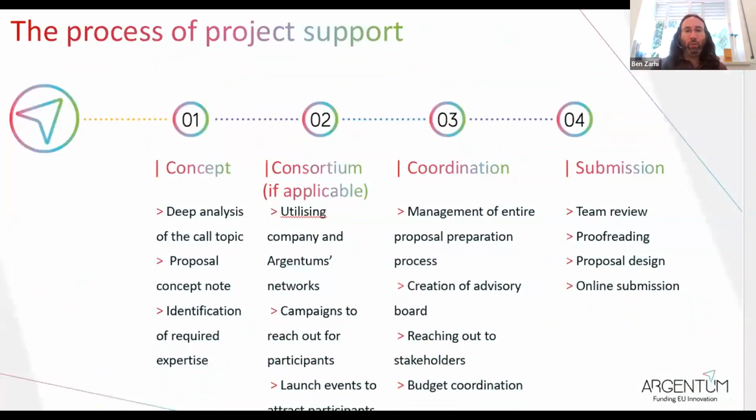Before we turn to the funding opportunities, just a quick word about our process of project support. This is true both to projects that require a consortium and for projects for single applications. First, we conceptualize a project with you. That includes deep analysis of the core topic, conceptualizing your role, and preparing a concept note if needed. Then, if applicable, we will support all your actions and activities for consortium consolidation. As a strategist, that's one of the main roles I do. I consolidate consortia for my clients, I go to meetings, I represent you, and so forth.